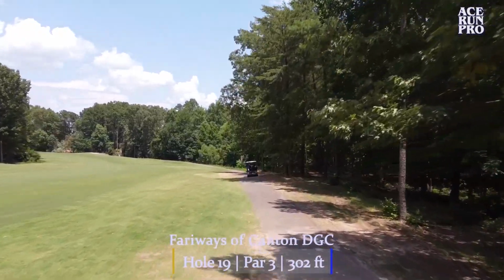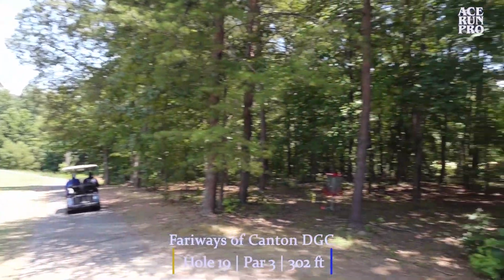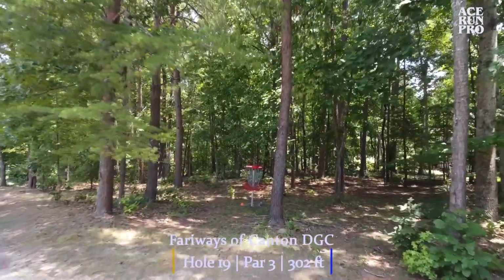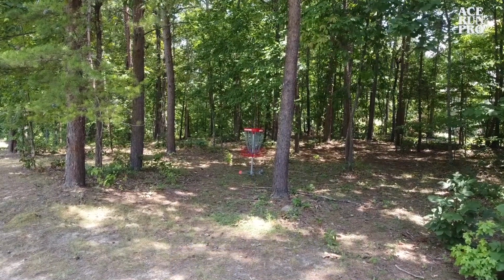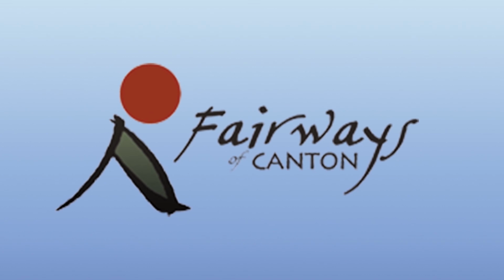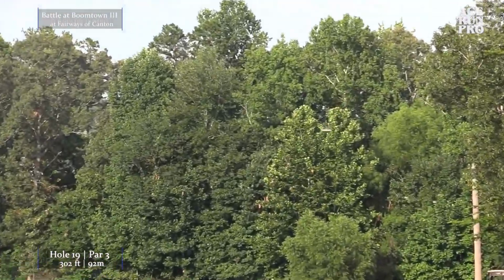Hole 19, par 3, 302 feet. Pin is just to the right of this cart path here. Only thing you've got to navigate are a little bit of trees at the end of the disc's flight, and that's it. A little disc golf feel on the golf course. Let's see if we can keep this birdie train rolling.